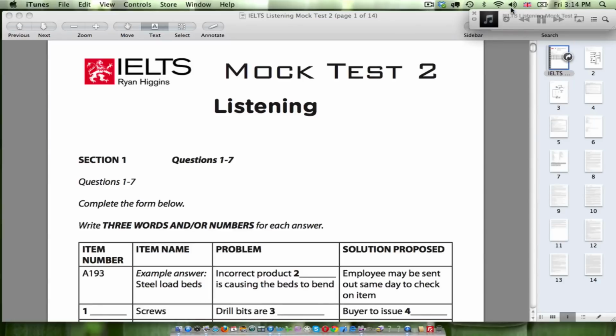There will be time for you to read the instructions and questions, and you will have a chance to check your work. All of the recordings will be played once only. The test is in 4 sections. At the end of the test, you will be given 10 minutes to transfer your answers to an answer sheet. Now turn to section 1.